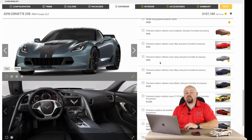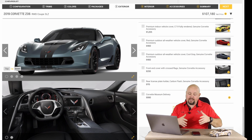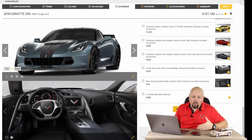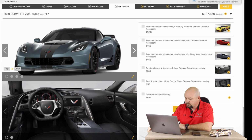Now, this is where you would choose if you want to do a Corvette museum delivery, which Rick can facilitate, get all that set up for you. I think that would be an awesome experience if you have the time and you can go up there and pick up your car. When you have it done there, they're putting all your aero on. They're doing the detail. They're doing the whole nine yards. Is that correct? Yeah, absolutely. They do everything there. You pull out, it's fully done.